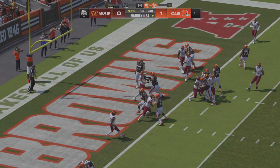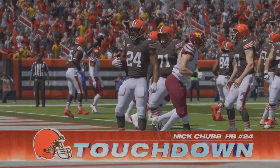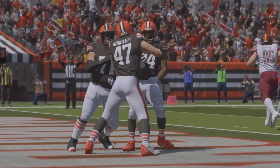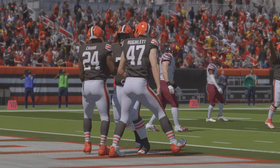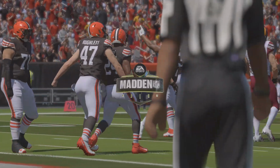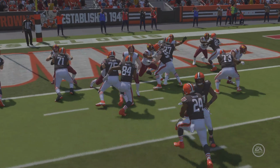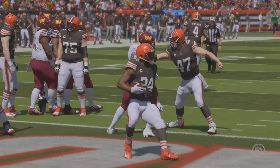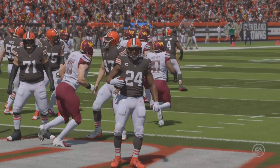Chubb is into the end zone for a Browns touchdown. And that caps off what was really a balanced opening drive for them, Charles. They work in the rushing game and the aerial attack, and they end it with a touchdown. Strong in so many ways, wasn't it, partner? Their ability to throw it and run it and accomplish their goal, they've got to like the way that they started this ball game.